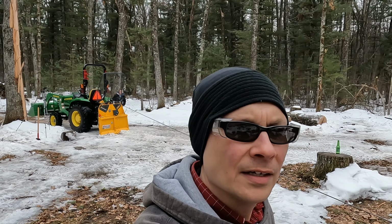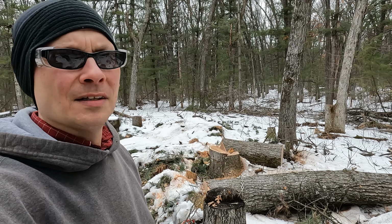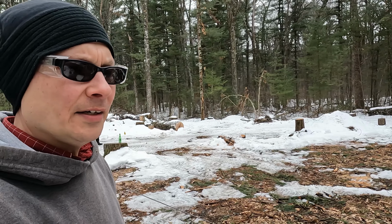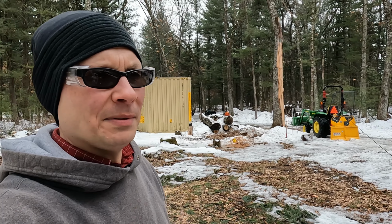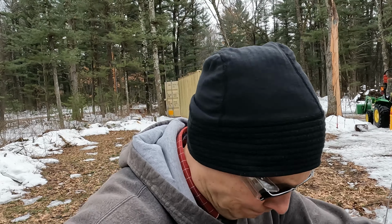All right, so we are getting the last of this 12 footer out of here. So I cut that one at 12. There was a smaller piece that was left in the back there. So we're gonna use the winch and just skid it out of here, get that done. We got the rack moved, the wood rack. Can't get the bottom blocks out. They're still pretty much froze to the ground. So I'll take you over there and show you that.